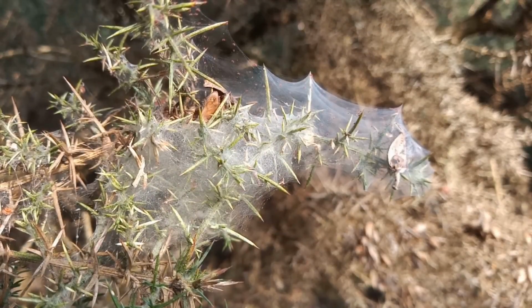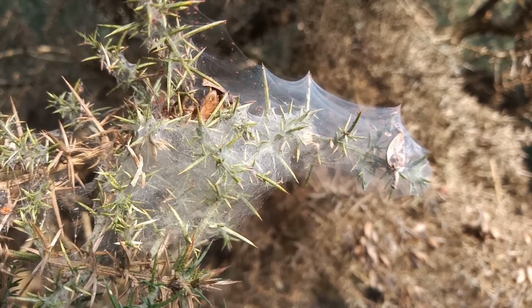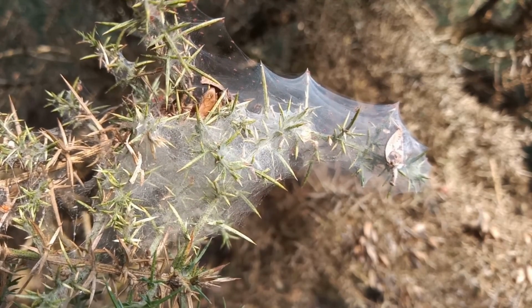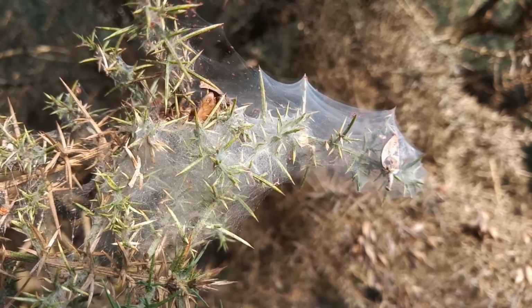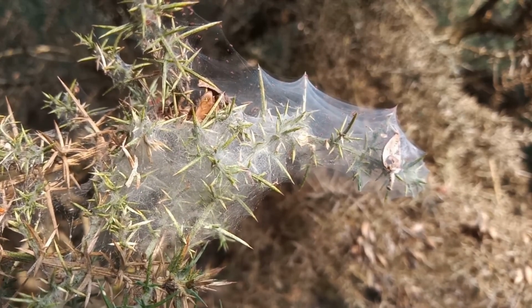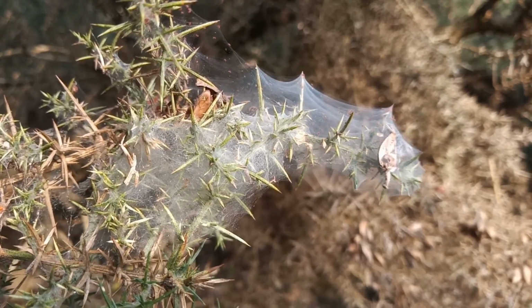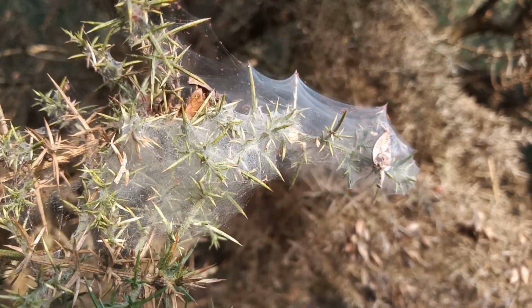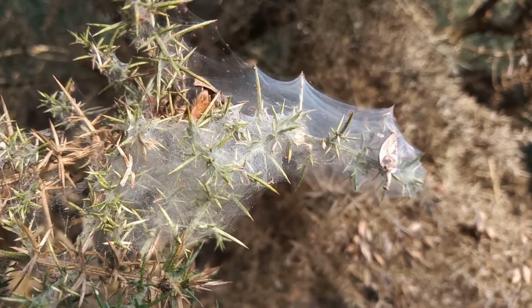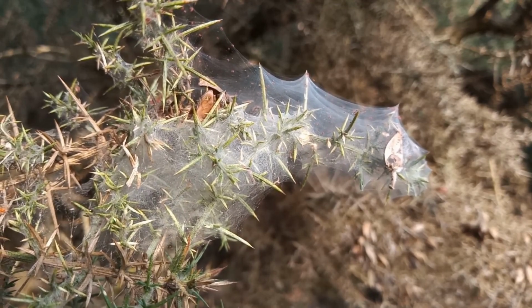And here's just one of the many webs of this gorse mite, Tetranychus lintearius. I'm presuming that's the species, and that there is only the one species of mite that causes these kind of webs on gorse. You may well see similar webs on lime. I've seen lime trees, or the trunks of lime trees, absolutely covered with this type of web, and the web extending right up to near the top of the trees.